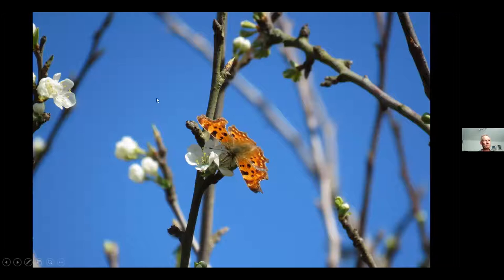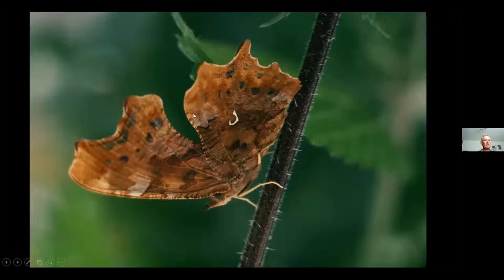And then they'll lay their eggs and produce another generation, which is what's out now. But this one, you see, it's much paler on the underside, and it's not actually quite as jagged. So this we call variety Hutchinsoni. So this is the second generation, which becomes sexually mature quickly, mates and lays eggs, and then will produce a further generation, which will emerge in early autumn, and then the life cycle continues.